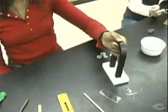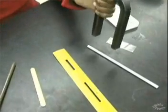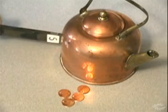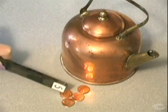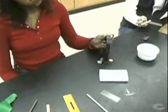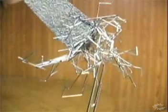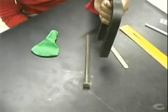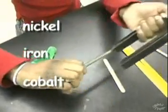Magnets don't attract all objects. You can experiment with various objects to see what is attracted and what isn't attracted to a magnet. It might appear that objects made of metals are all attracted, but that isn't necessarily true. Only certain metals are attracted by magnets. These coins are made of metal, but are not attracted to the magnet. But this paper clip and these staples are definitely attracted to the magnet. You'll find that only metals made of nickel, iron, and cobalt are attracted by magnets.